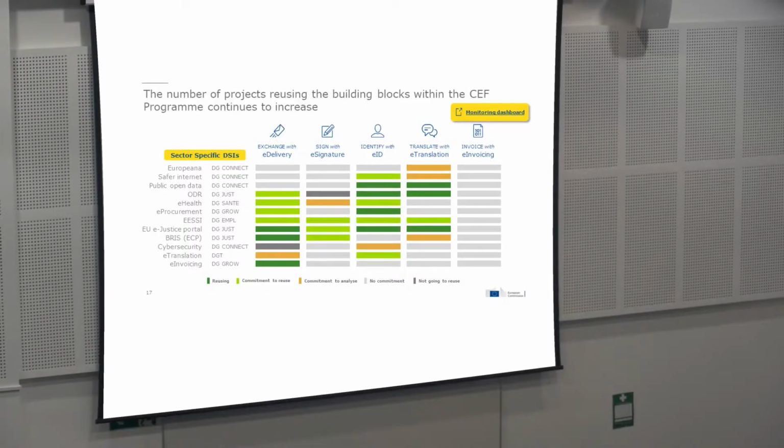Most of them are using EID, e-translation, invoicing, they don't invoice because they're public services. So what we do is that we would add then a column e-archiving, and we would start monitoring how the domains are interested or not in your, let's say, building block. In that case, our building block. And as you can see there, the building blocks, as e-archiving, most of them come from the large-scale pilots. So most of them come from the CIP in any case.